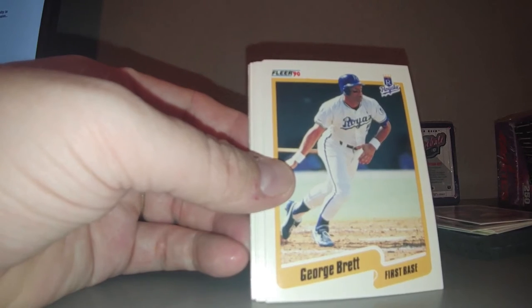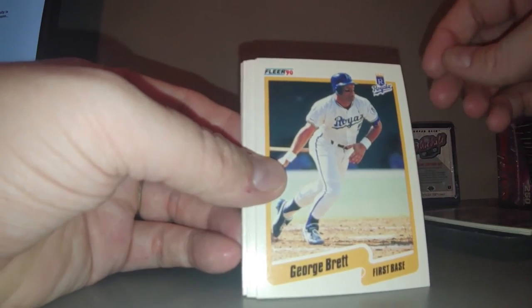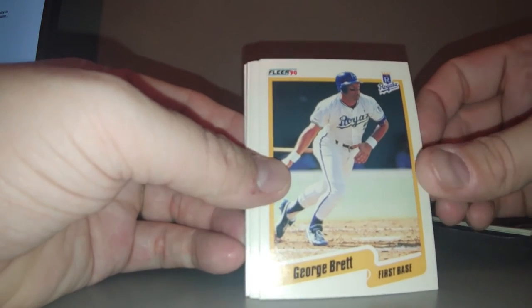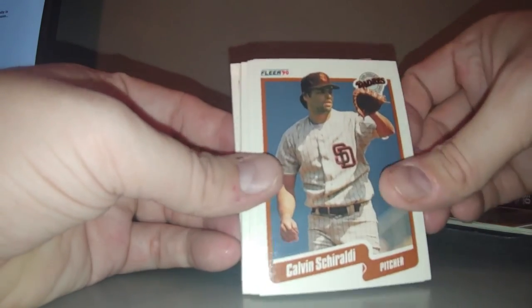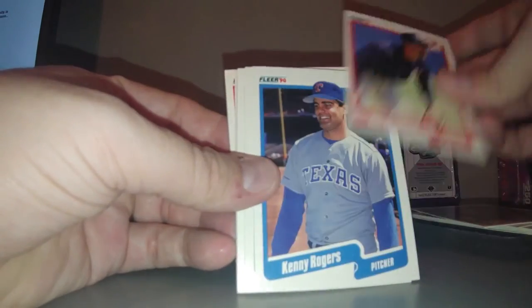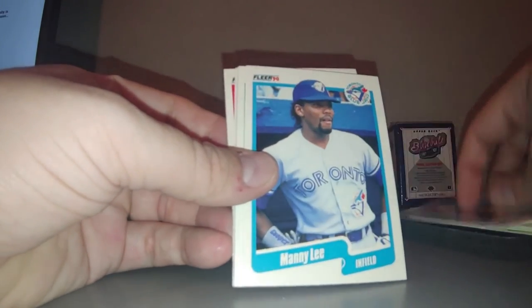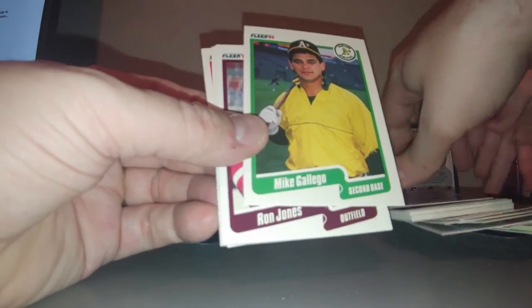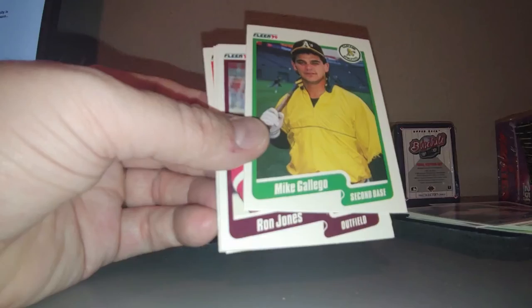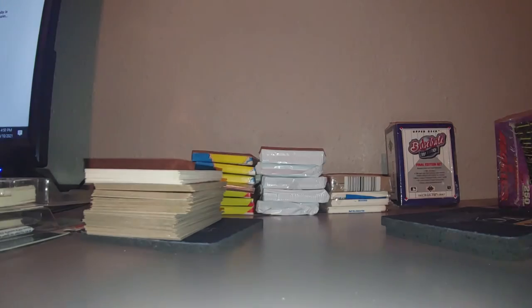Buddy? Let me see each one. Put it right here. There's another George Brett. Ron Gant. So I said Ron Gant. James has opened the pack next to me, so I kind of said it out loud. James, do not. Put those right there. I gotta go through them real quick. Alex Sanchez, Brian Harper, Junior Ortiz.